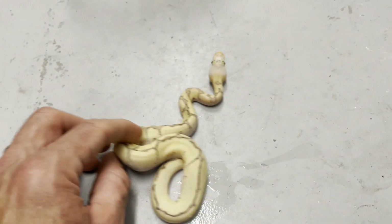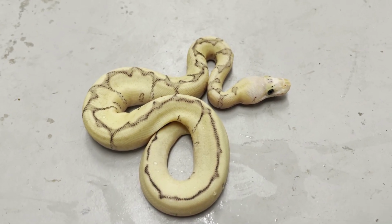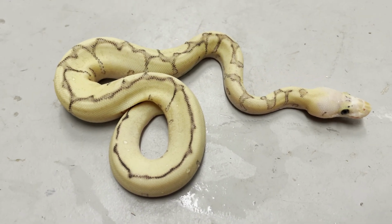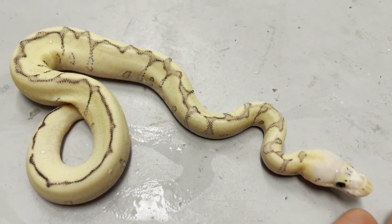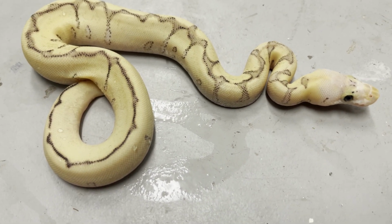Let's look at some of the other stuff we got. There were only 3 babies, so here's a visual clown we did hit on. Really, really nice. I would say obviously this is spider just by the reduced pattern. I would say this is probably pastel. I don't think it's black pastel. This is a female. We did not hit the banana on this one.